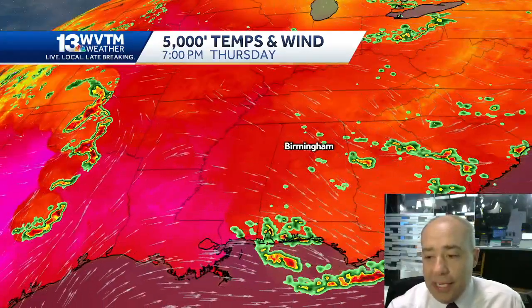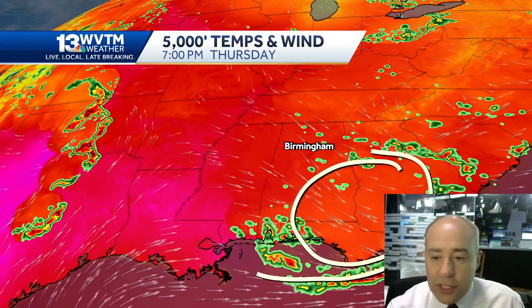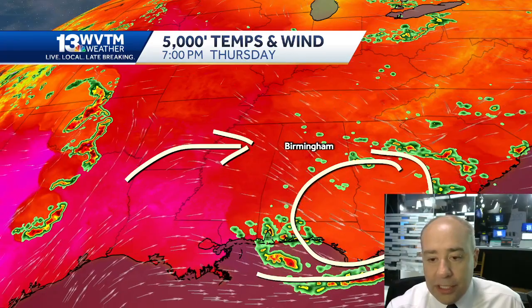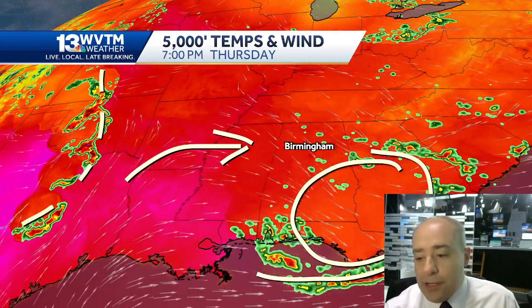So tomorrow evening, there's the next cold pool. There's the next line of thunderstorms that's dropping south. And here's the next burst of energy that's coming in. And by the way, there's the next disturbance. So what happens with that one? Well, let's roll forward through time.